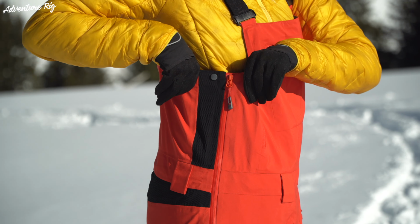Before we wrap it up, we'll move to the bottom of the bibs. You have a ton of protection here from any ski edge cuts. It doesn't go all the way around the pants as you can see, but you do have a nice big plate here, and then the material does go 360 degrees. Get a little bonus there. 360 degrees around the entire hem to just give it a little bit of extra protection.